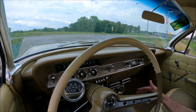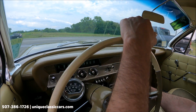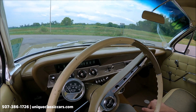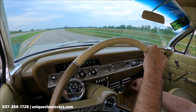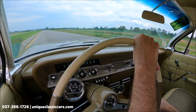Today we're driving a 1962 Chevrolet Impala, a very nice one. A very smooth running car, great looking car. This car is well done. It's a 3-speed manual on the floor. V8 powered. Lots of power for a 62.